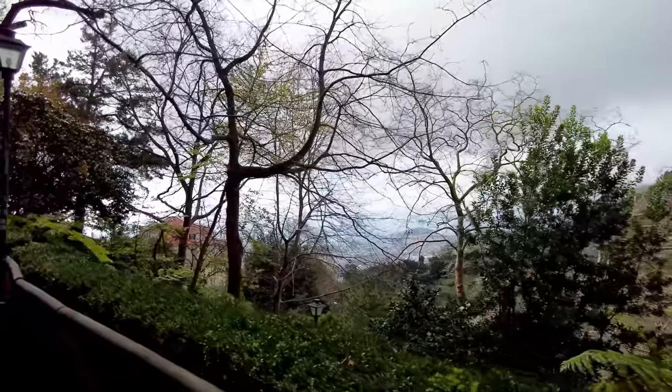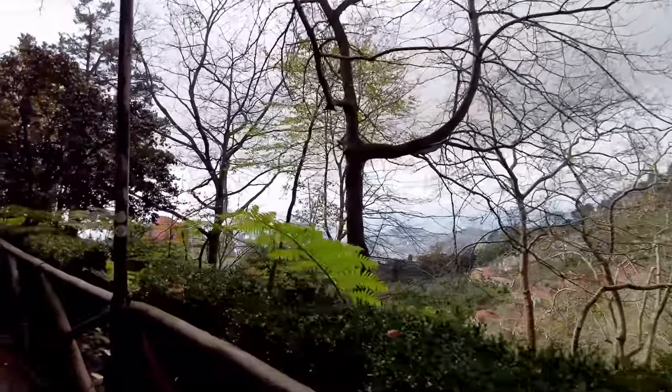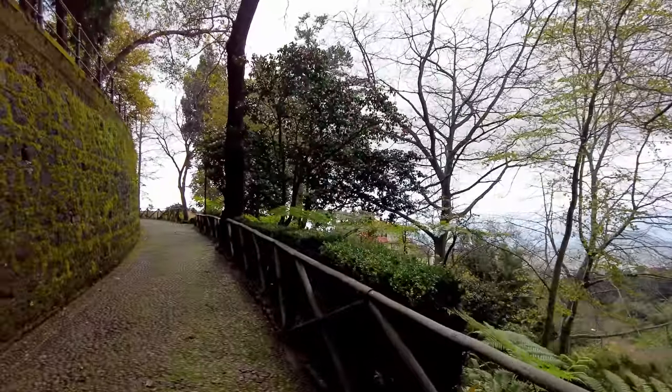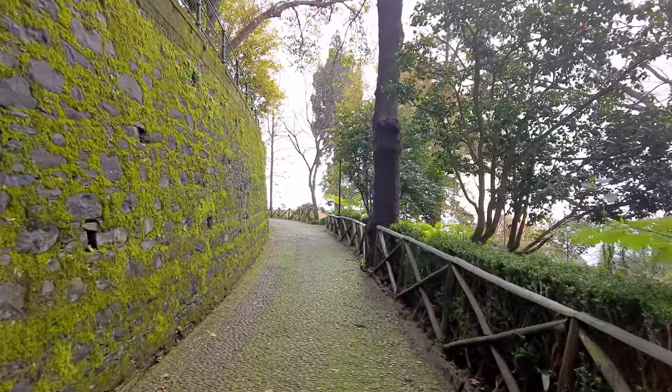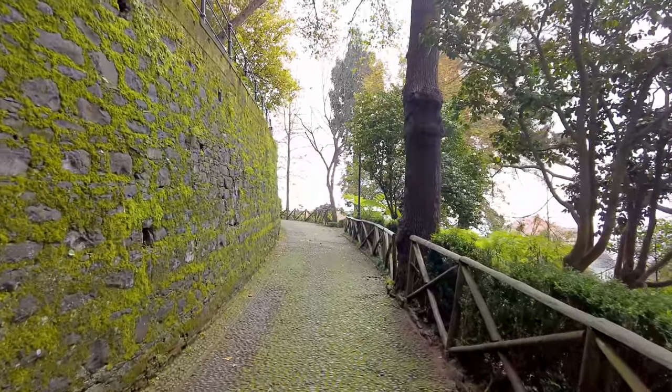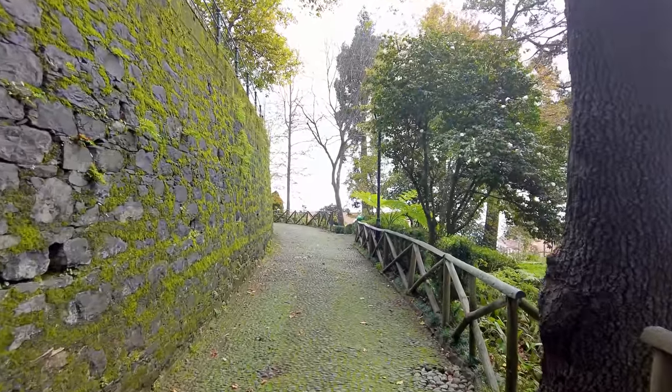Oh, a little bit of sun peeking out. If you look down Funchal Bay below us, the sun is shining. Of course, the elevation here is a little different, so you want to check on the weather when you come up here. It's a little cloudy up here, but it's good walking weather.